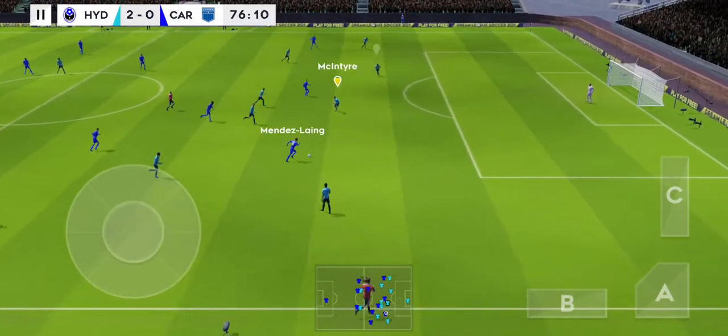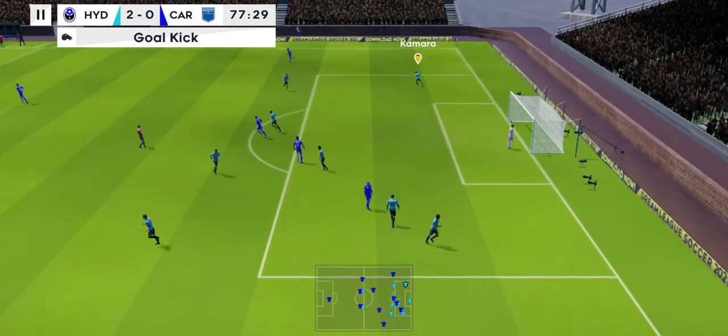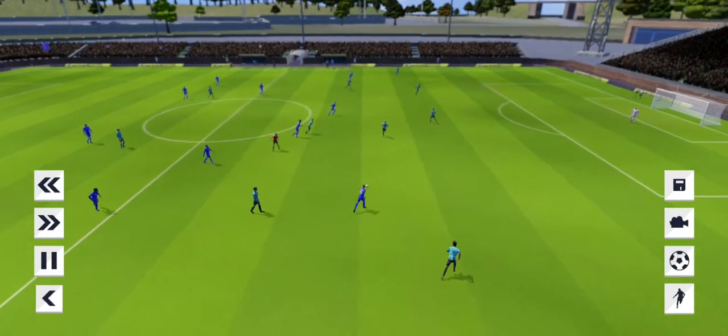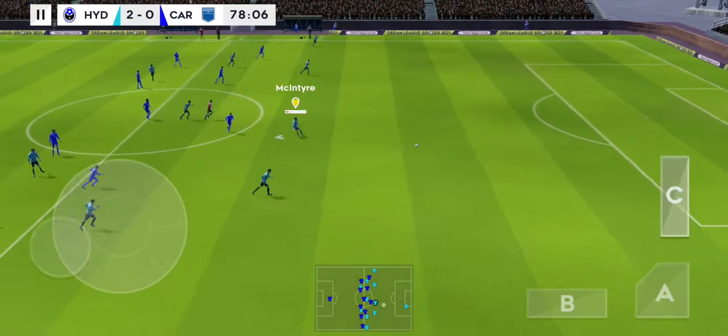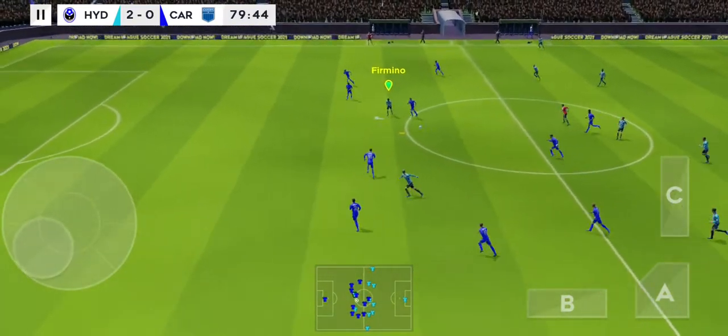Passed well. They've got the lead, but to keep it, they're still going to need to have their composure. And there's the shot. Not the best effort there. The fans thought it had gone in. Both these sides have had the same amount of chances. Played short by the keeper. Distributes the play.